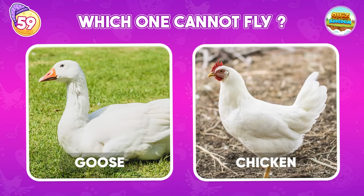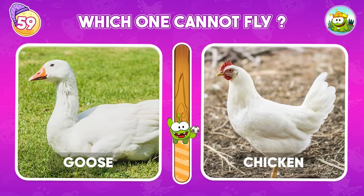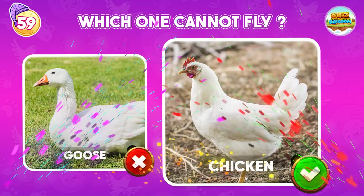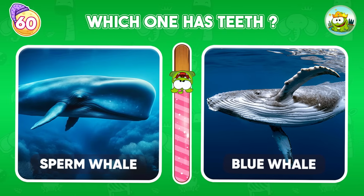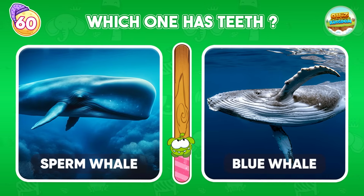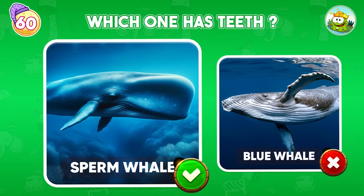Do you know which animal cannot fly? It's chicken. Last one. Which whale has teeth? It's the sperm whale. They use their teeth to hunt squid.